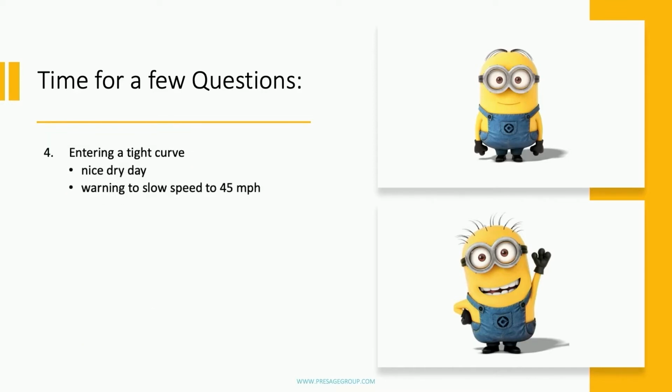A little different scenario. Entering a tight curve. Nice dry day. Warning to slow speed to 45 miles an hour. Okay? It's a caution sign, 45 miles an hour. Who is going to slow to 45 miles an hour? I like it. I drive a Prius, okay? Driving a... Yeah, my next one's a Tesla. Your own car. Who's going to go over 45? Slow to 45. Who's going to slow to 45?